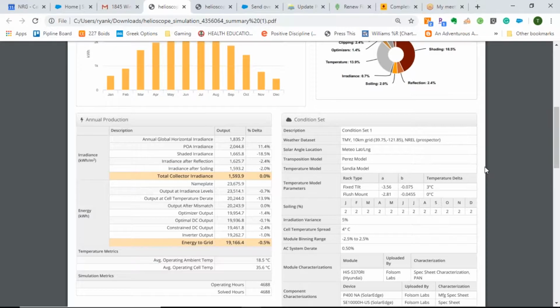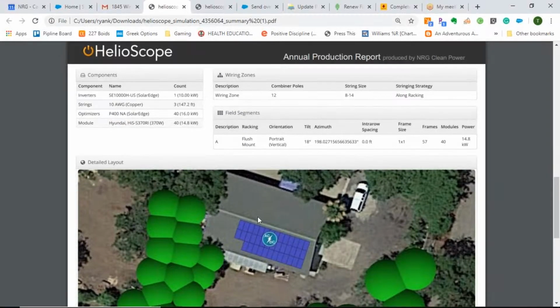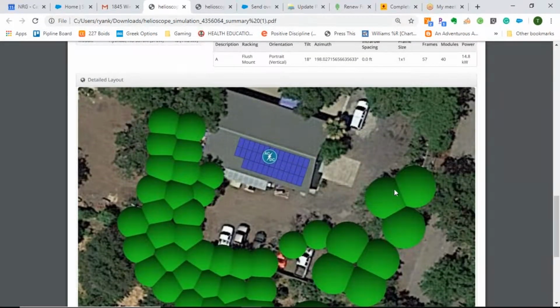If we go down a little bit further, we can see what are the panels that we're using: the Hyundai 370 Industrials. A little bit further down, we can see where we'd like to put them on the roof. Now, over here are the inverters. I'm going to be using the SolarEdge power optimizers. And in general, we just have one array here, array A, which has 40 panels on it, totaling a 14.8 kilowatt system. All of the green blobs or dots, those are trees.